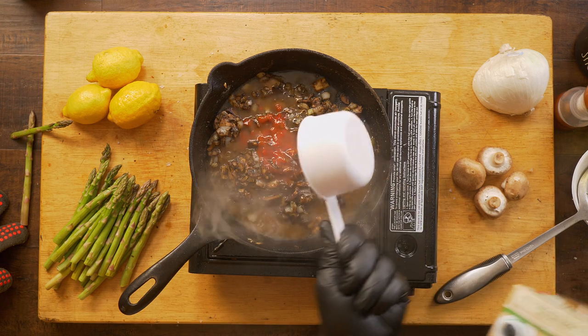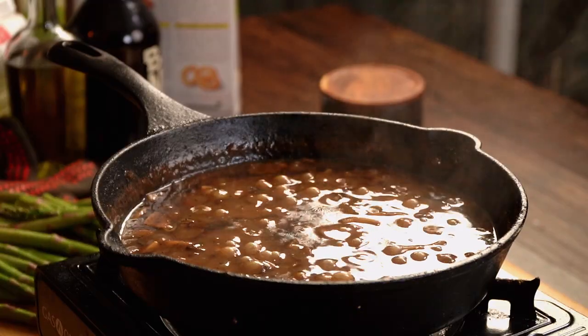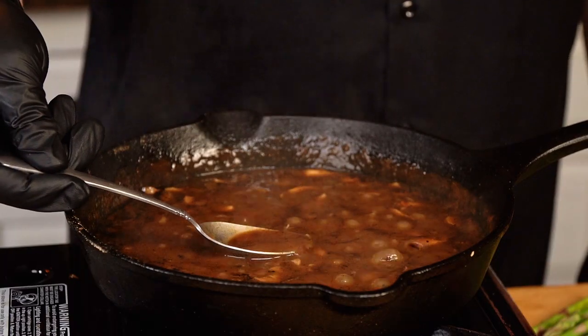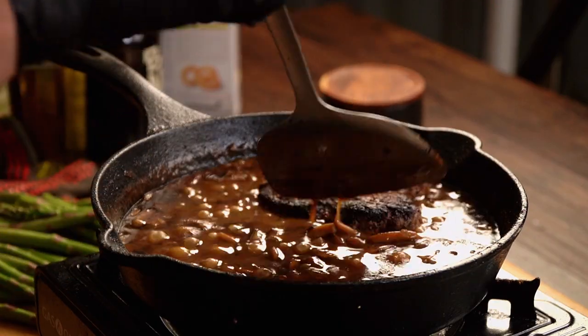Bring it to a simmer and set the stove to medium heat, stirring every 3 minutes or so. We are looking to reduce the gravy and let it thicken up until it looks like this. This is a good time to taste for salt. And if it is good for you, set the steaks back into the pan.